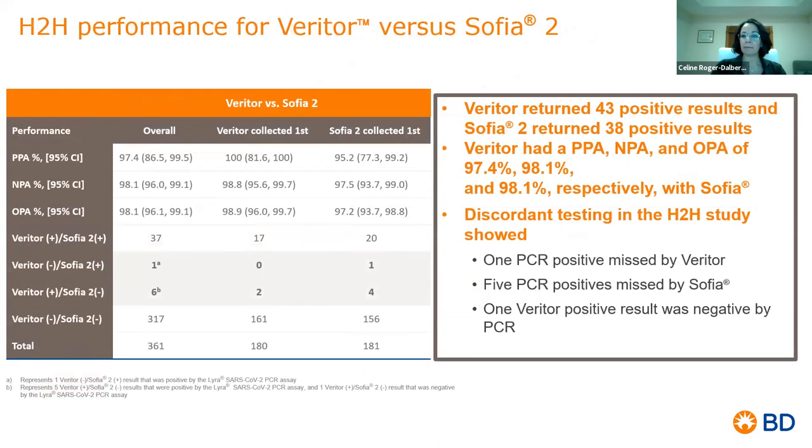When we compared the Veritor results to an antigen test on the market, we had a very good agreement between the two devices. However, there is one PCR positive that was missed by Veritor, but five PCR positives that were missed by the SOFIA test. So generally speaking, there are more positives detected by the Veritor assay in comparison to PCR.